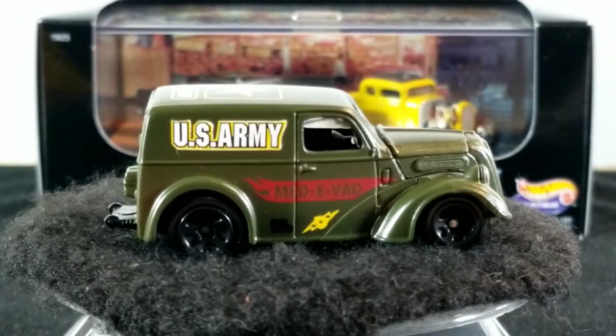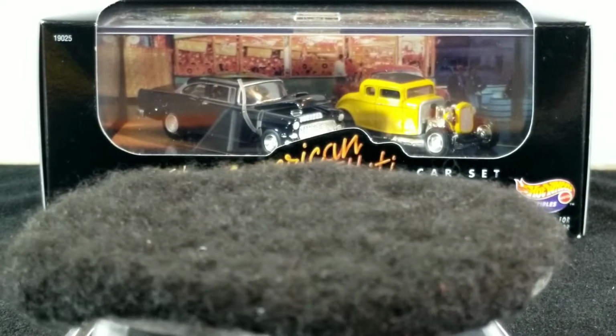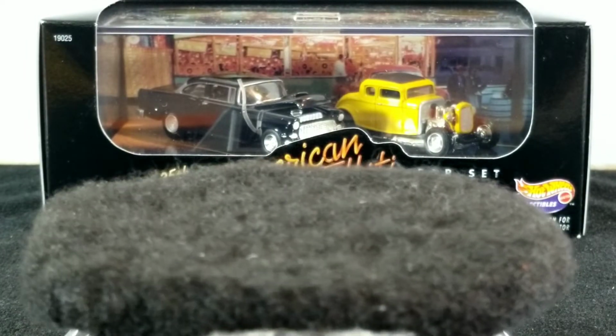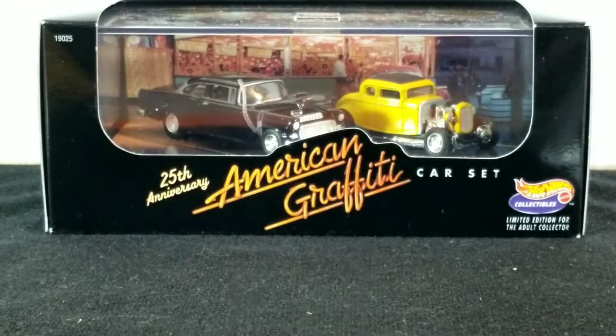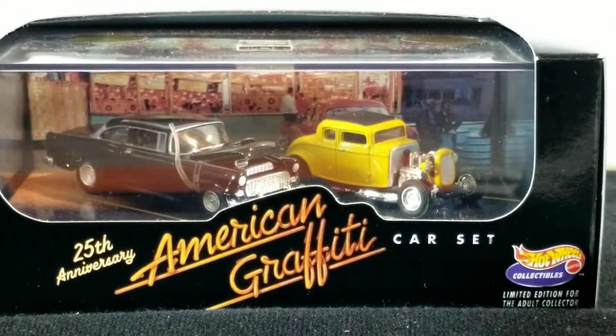So added quite a few Anglia panel trucks to my collection. I have quite a few, there's probably about 40 or so. Now we'll check out this American Graffiti 20th anniversary car set.